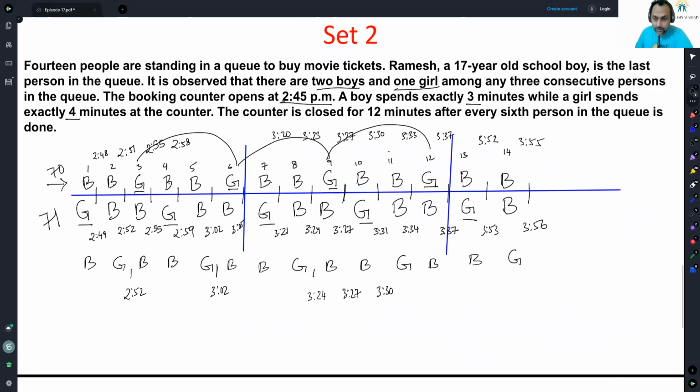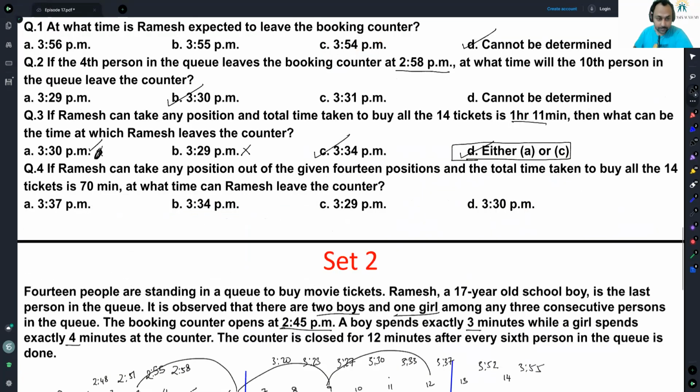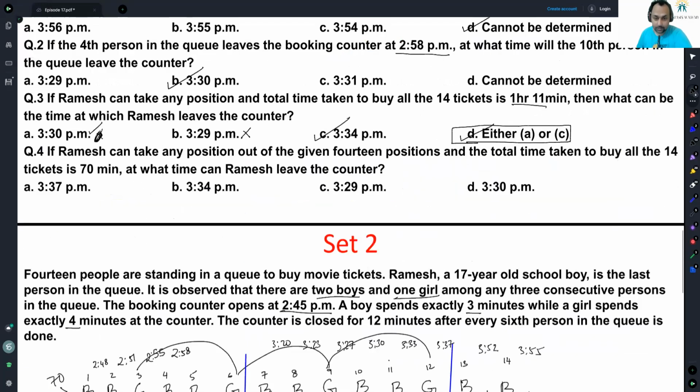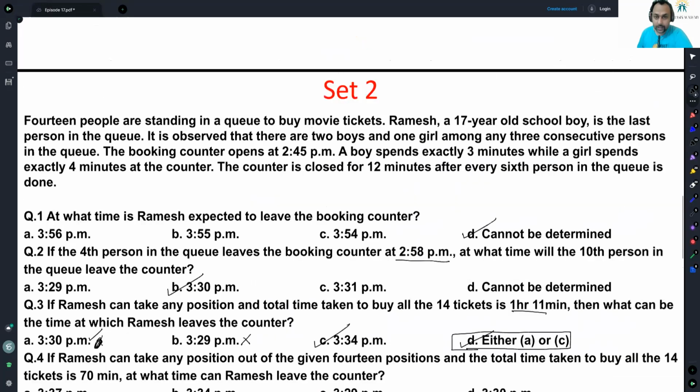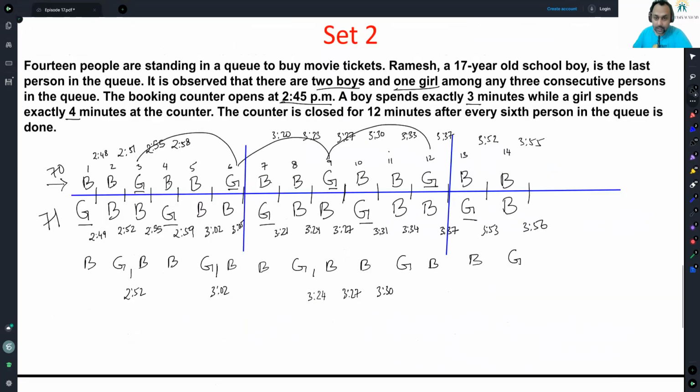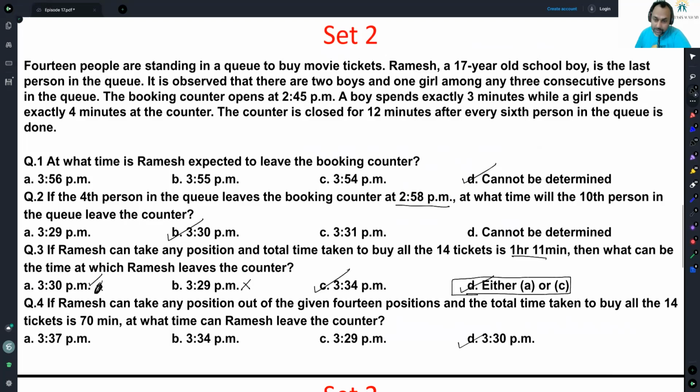Yes. What are the options available? 3:37. Is a boy finishing at 3:37? No, it is a girl. Is a boy finishing at 3:34? Nobody is finishing at 3:34. Is a boy finishing at 3:29? Nobody's finishing at 3:29. Is a boy finishing at 3:30? Yes. This boy is finishing at 3:30. So the answer to the last question has to be option D.